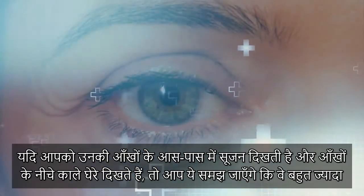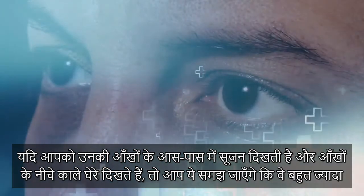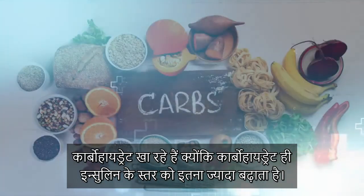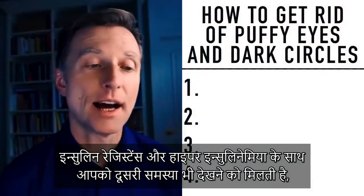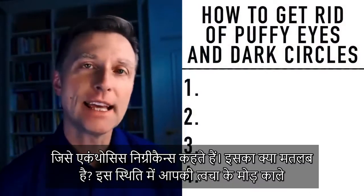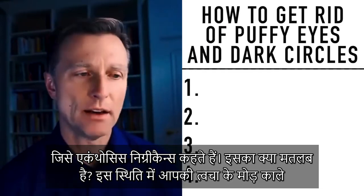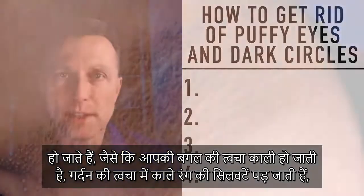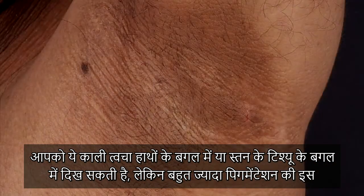You can look at their eyes, and if they have this puffiness around the eyes and this darkened pigment, suspect they've been eating a lot of carbs, because it's the carbs that is the big trigger to this high level of insulin. Now, another condition that you see with insulin resistance as well as hyperinsulinemia is acanthosis nigricans. Now, what does that mean? That's a condition where you have darkened folds on your body, like underneath your armpits, like a darkened band on your neck. You might see it under the armpits or next to the breast tissue.